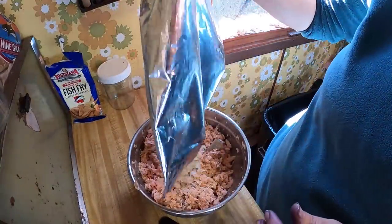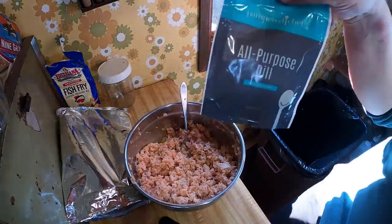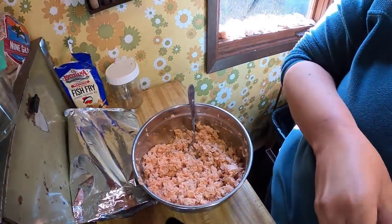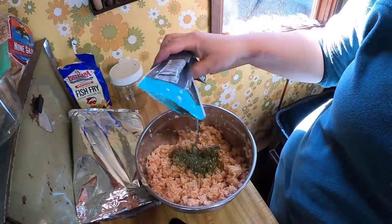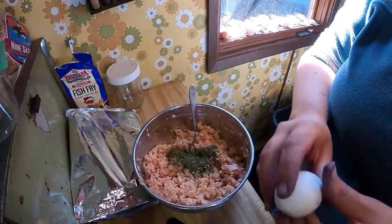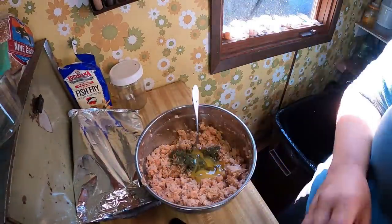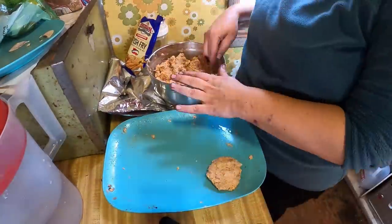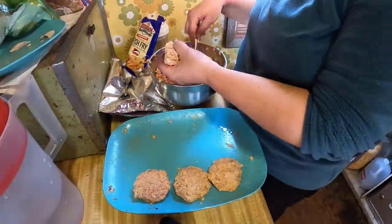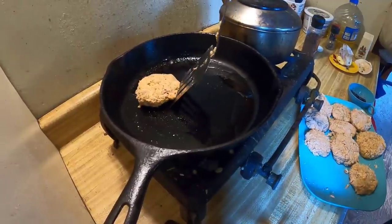All right, to the salmon, I'm going to add some breadcrumbs. This will help it stick together a little bit. A little bit of this dill mix. We have a bunch. You want to add some of that? Egg. Well, I guess there's another box of panko. Fingers crossed.